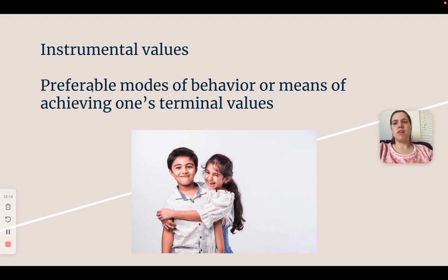Instrumental values. So this is basically how you're going to get there. So having a nice family would be being nice to one another. And I like to think of it as instruments: the instruments are what are used to make the music. So the instrumental values are what's used to make the terminal values, or the end goals, the music.